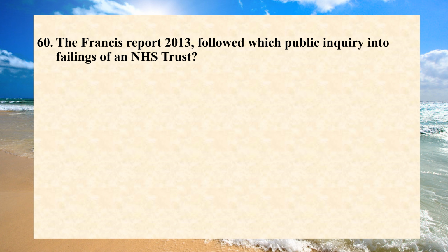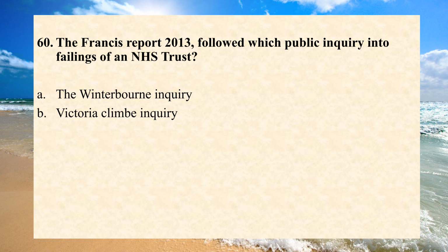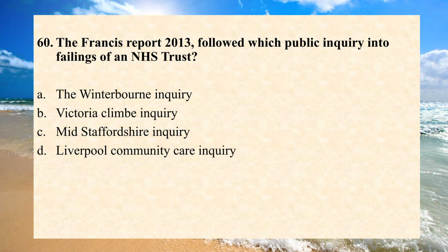The Francis Report 2013 followed which public inquiry into failings of an NHS Trust? Option A, the Winterbourne Inquiry. Option B, Victoria Climbié Inquiry. Option C, Mid-Staffordshire Inquiry. Option D, Liverpool Community Care Inquiry. The answer is C, Mid-Staffordshire Inquiry.